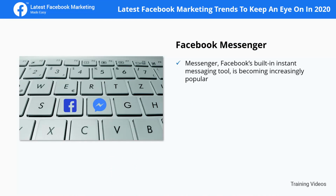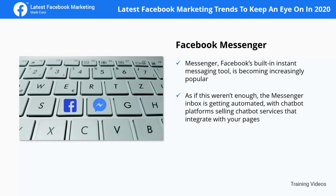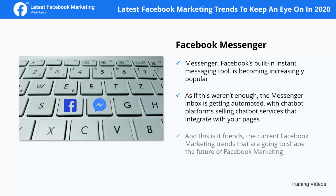Facebook Messenger. Messenger, Facebook's built-in instant messaging tool, is becoming increasingly popular. So popular, in fact, that Facebook now allows you to create ads for Messenger users. In other words, promoted Messenger messages right into a user's inbox. As if this weren't enough, the Messenger inbox is getting automated, with chatbot platforms selling chatbot services that integrate with your pages. And this is it, friends. The current Facebook marketing trends that are going to shape the future of Facebook marketing.